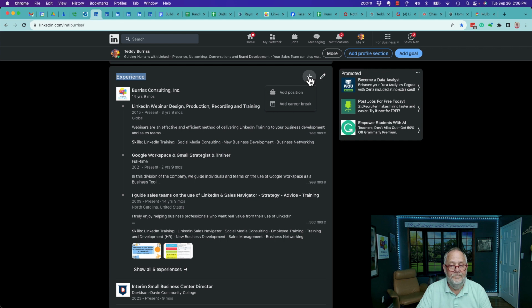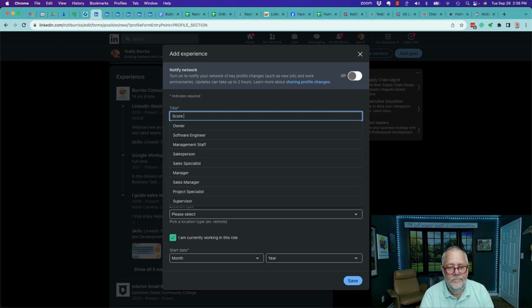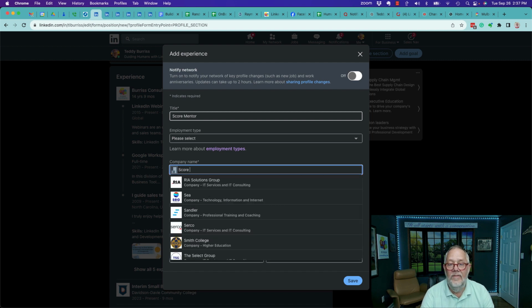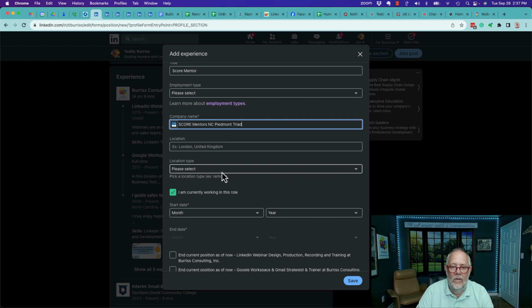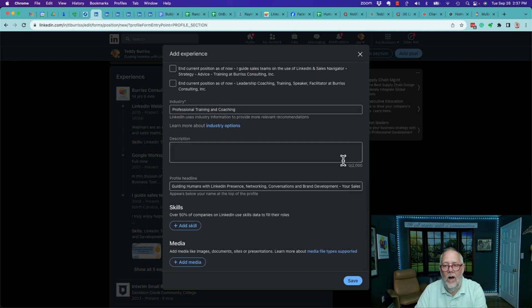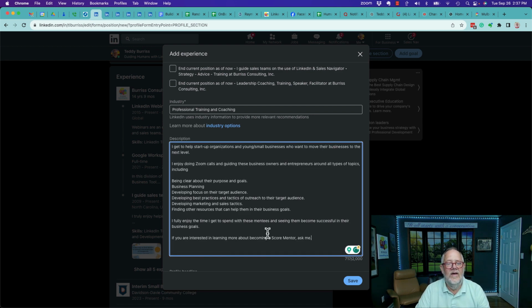Hit the plus, add a position, type in SCORE Mentor. Employee type doesn't need to be anything. Company name, here's where you have to type in the name of your chapter exactly like you see it on LinkedIn. There it is, SCORE Mentors NC Piedmont Triad. It has to be exactly like you see it, and if it doesn't bring the logo up, it's not what you want. Location, you don't have to put that. Location type, you don't have to put that. I currently work there and I started in 2020. You don't need months. You don't need to change any of this, but under this description box, similar to what I referred to in the volunteer section, put that same content in there as well.